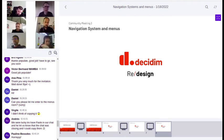Andrés and Paulina write down all information with the help of the other participants. In general, the breadcrumb seemed like a very good idea. There are some doubts about the behavior of the hover of the breadcrumb, that sometimes you have a sub menu on the hover and sometimes not. So it would be nice to make more tests to see how it's working.